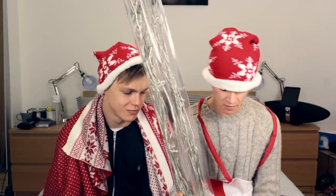Oh Jesus Christ! More sodding baubles. We got these. Now these are also from Primark, as you can probably guess, as everything else has been from Primark, so where'd it be any different?